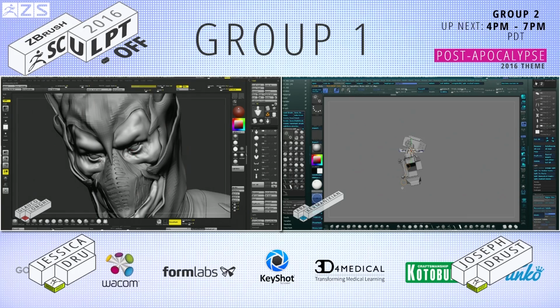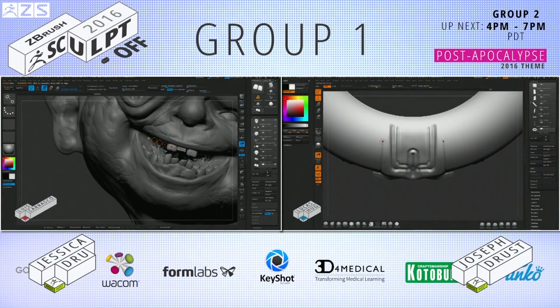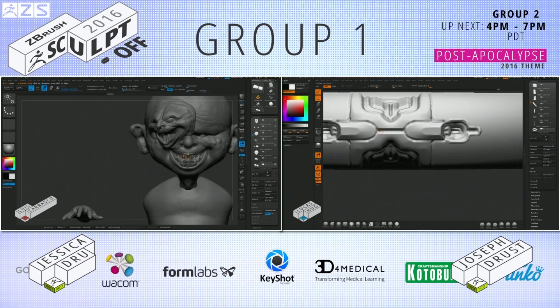All right, so let's go on to set 2 now. We've been hanging out at the first guys here, and then we'll go back to our chit-chatting. So here we got Luis and Lucas. Oh, he's already spending a bunch of time making the teeth asymmetrical and interesting.